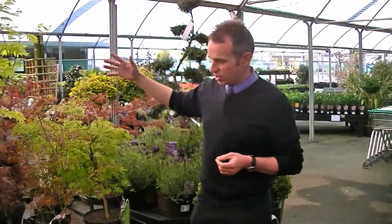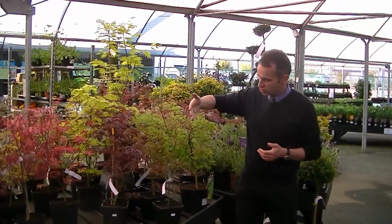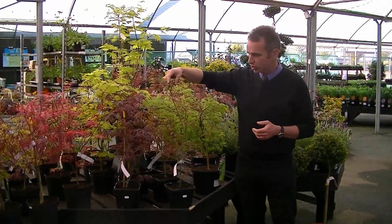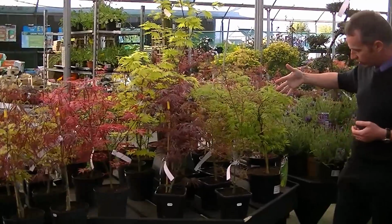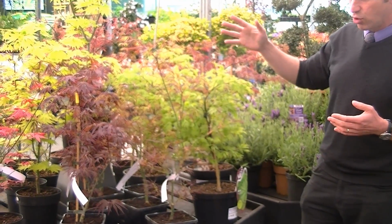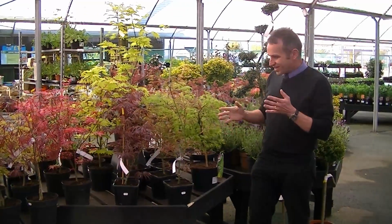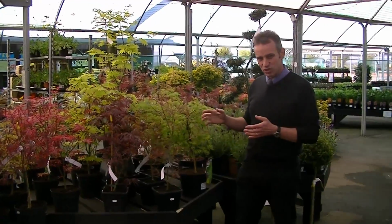And again, just moving on around to this side, we've got a fantastic range of Japanese maples here. We see masses of these at this time of the year, and you can see the wonderful bright purple foliage we've got coming on these, the beautiful lime green on this dissected variety here. So there's a great range available, whether you put them in the garden or you plant them in a container. They do prefer a bit of a semi-shady position.